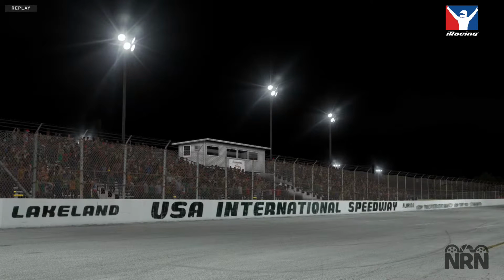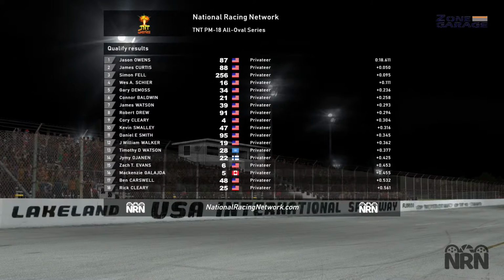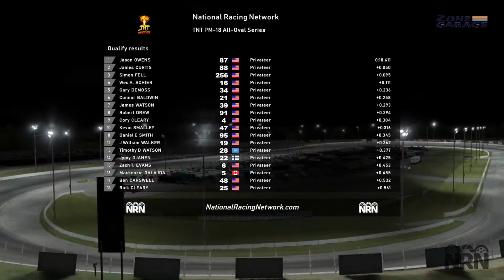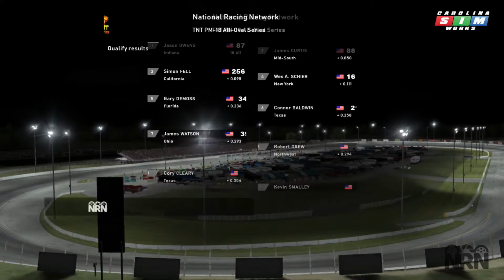Show you the results from qualifying as cars are going to start to head to the grid. Jason Owens, your quick timer by half a tenth over James Curtis, Simon Fell, Wes Shire, Gary DeMoss. Complete the top 5 in qualifying.